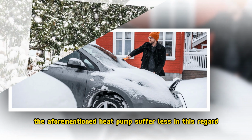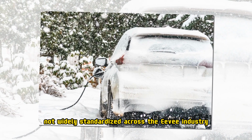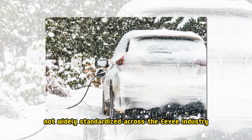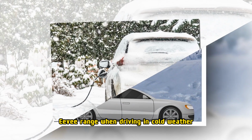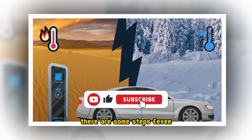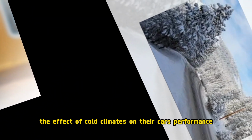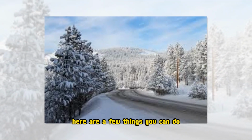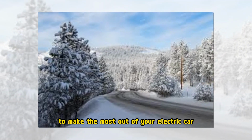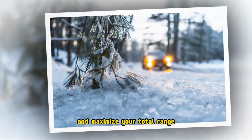Cars equipped with the aforementioned heat pumps suffer less in this regard, but they are not widely standardized across the EV industry. How can I maximize EV range when driving in cold weather? There are some steps EV owners can take to counteract the effect of cold climates on their car's performance. Here are a few things you can do when the temperature drops to make the most out of your electric car and maximize your total range.